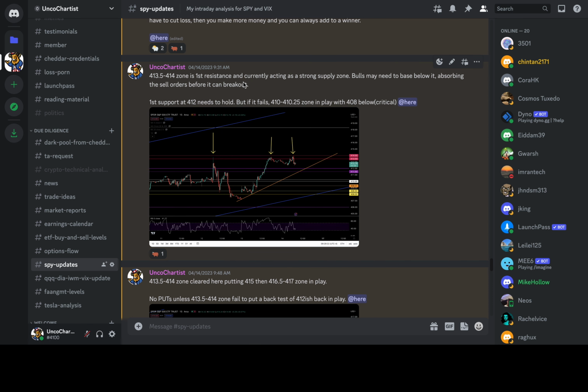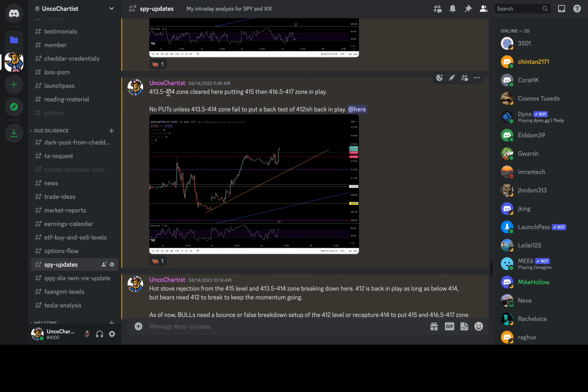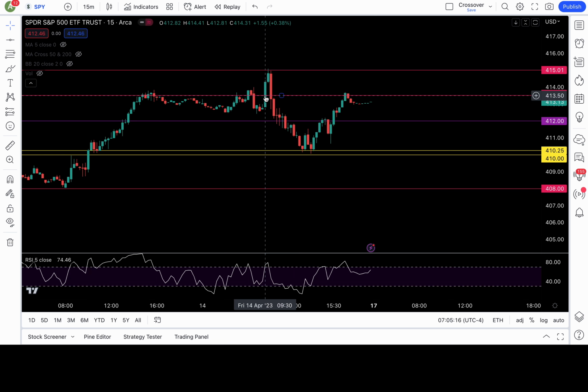All right, so I give the setups and I give the target. Well, the first one I didn't give the target, but on the 15-minute chart, you see here, once we closed and cleared the 413.5 level, I alerted the group: 413.5 to 414 zone cleared, putting 415 and then 416.5 to 417 zone in play. No puts unless 413.5 fails as support, to put back the test of 412. Okay, so pretty much what that means is that no thinking, that comes later. We just cleared a resistance level. You should be looking to long or buying calls. Play it level to level with my first target being 415, okay? And if 415 clears, then that would put the higher price target in play. But the point is to play it from one level to the next.